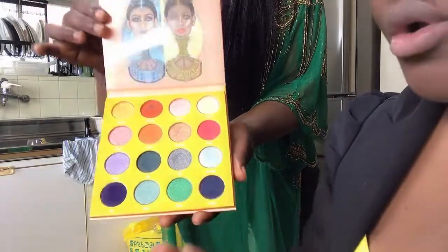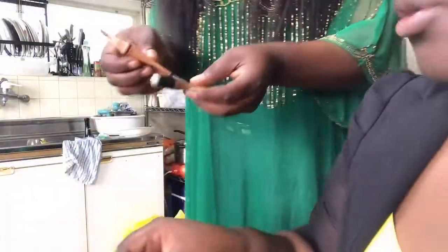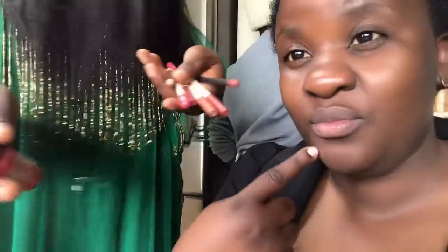So we have a whole lot that we're going to be using. We have, I don't know, Chanel. So we have a whole lot. Pro concealer and so on. Okay, am I sure these things are all going to be on my face? Yeah, we have the before tube.